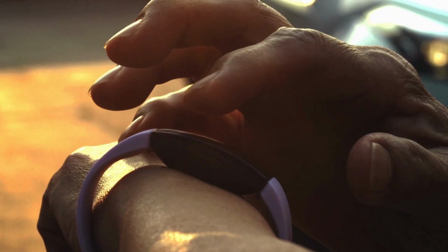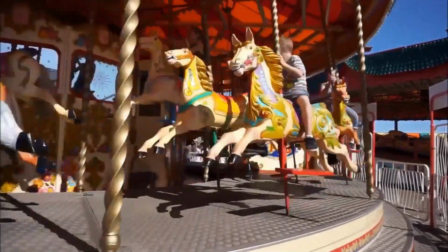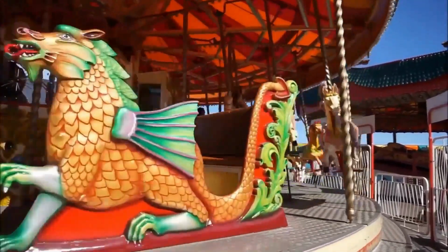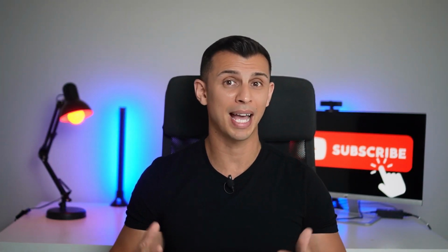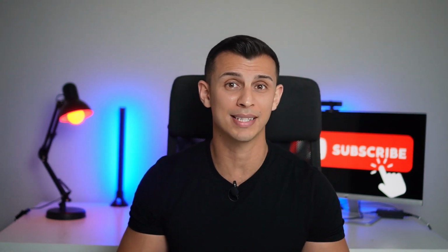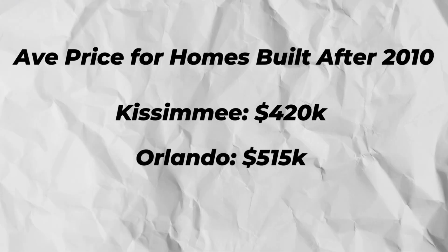Which leads me to one of the downsides. Because of its proximity to the theme parks, odds are you're gonna hit a lot more tourist traffic than most people in Orlando would. Now, as far as home prices go, Kissimmee is somewhat more affordable than Orlando. The average price point for homes built after 2010 in Kissimmee is about $420,000. Again, comparing it to Orlando's $515,000.